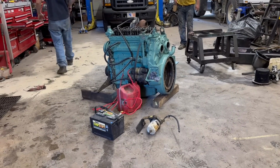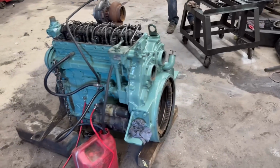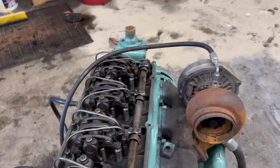All right, the little Detroit's about to come alive. God, I'm so excited. It's going to be just a minute because I got to set the rack on it. Oh, see how to set the rack. Can this thing run without a rack? Come on. It ran with no oil, it can run without a rack. It'll run. It won't sound good.